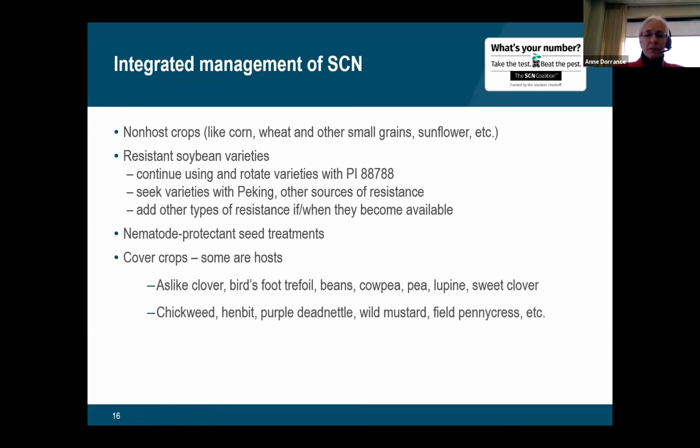Cover crops, summer host. So I don't like to say anything negative about cover crops, but I think in these high cyst fields, we do have to take a look at this. So as like clover, bird's foot trefoil, some of the beans, cowpea, lupin, sweet clover, the cyst actually reproduce just as well on these as they do soybeans.